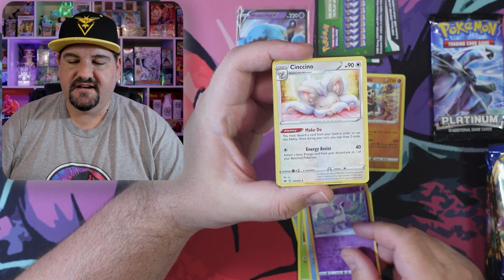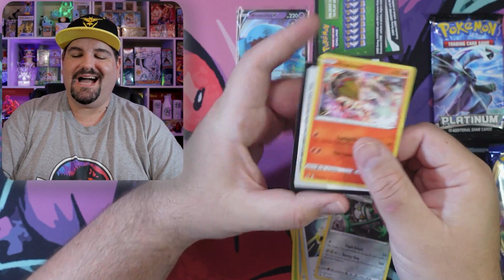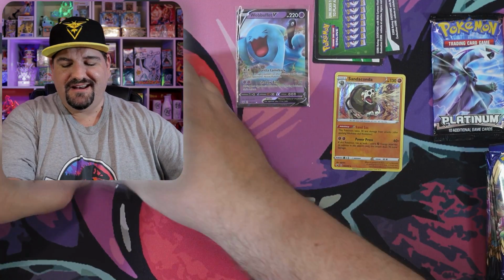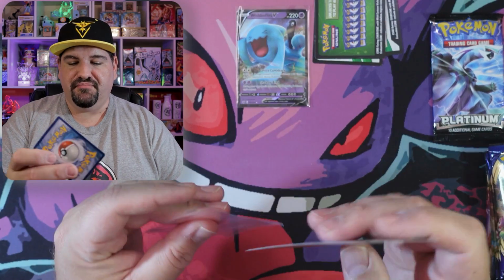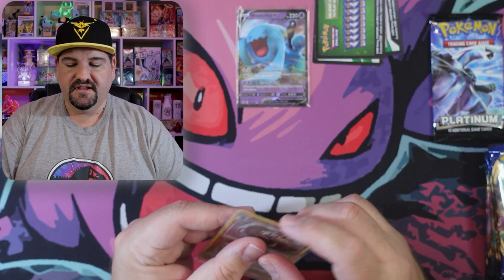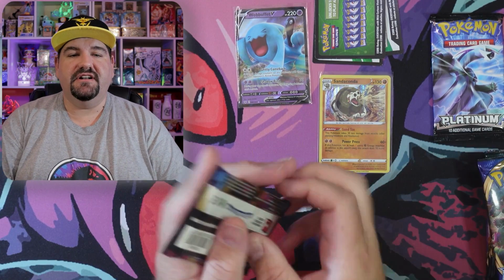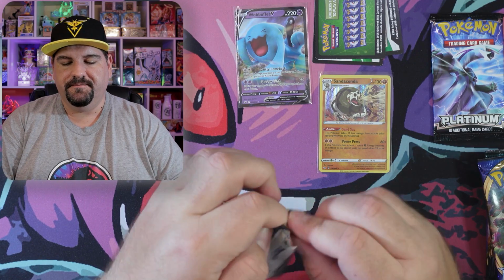There is a Cincino rare, so nothing in this particular pack, and we'll just move these off over here. We do have that rare Sandaconda. I did not sleeve it because I forgot that we had pulled a rare Sandaconda, to be honest with you. All right, there we go. Now, we have another pack of Sword and Shield.